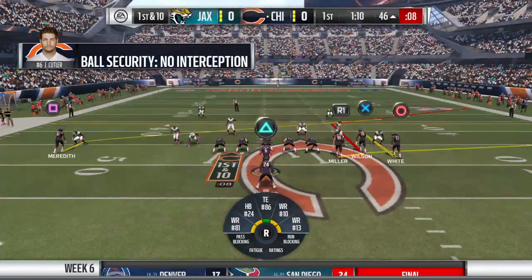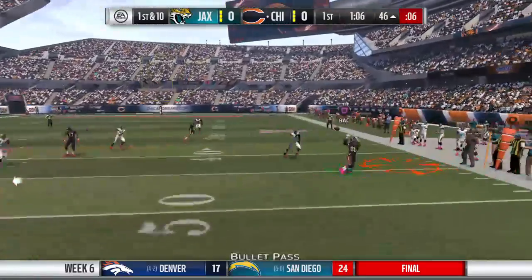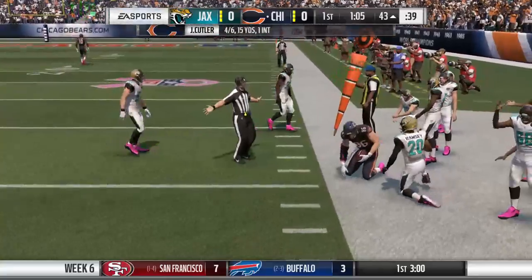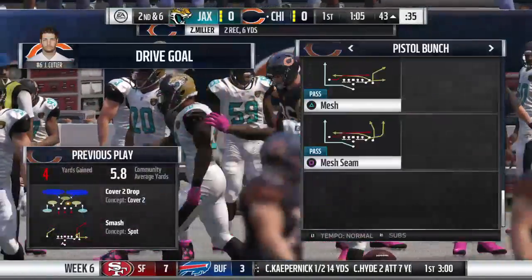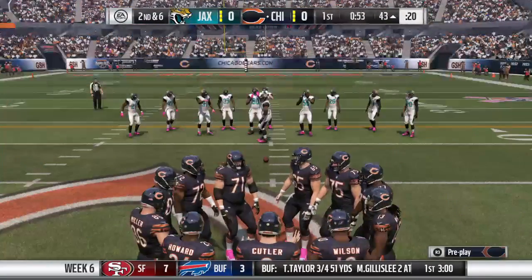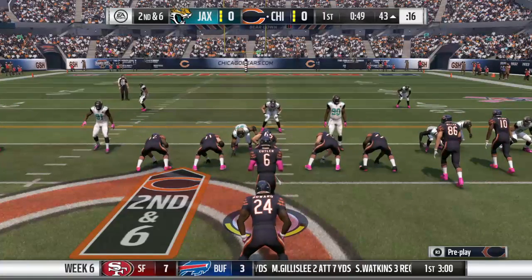Another pistol look here. They'll throw on first down with Cutler. On the right side, this is Miller. It's a 4-yard pickup, and that'll make it a 2nd down. How about the timing on that one? Where they were in sync, weren't they? 3-step drop, ball's out of his hands, right to the tight end. Nice completion, just like they do it in practice.